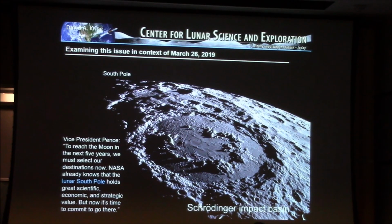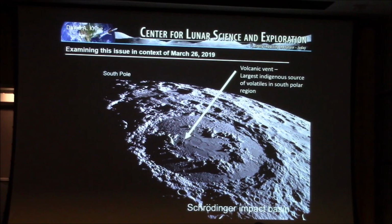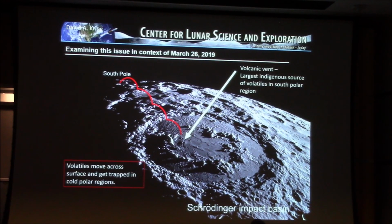So I'm going to focus the rest of the presentation on what we know about the lunar South Pole. Now, again, the reason we're being pushed towards the South Pole is in part due to volatiles. This is a volcanic vent in the floor of the Schrödinger Basin. This happens to be the largest indigenous source of volatiles in the South Polar region of the moon. When that volcanic vent was erupting, it was spewing mostly carbon monoxide and carbon dioxide, but it did carry substantial amounts of water. Once those volatiles reached the surface, they had the capacity to hop and be transported in all directions, but those components that did travel towards the South Pole could be trapped there by very, very cold temperatures. And I'll explain in a moment why those cold temperatures exist there.